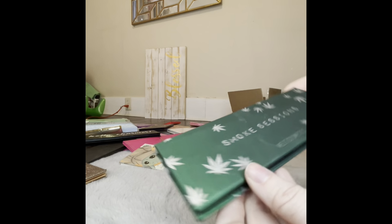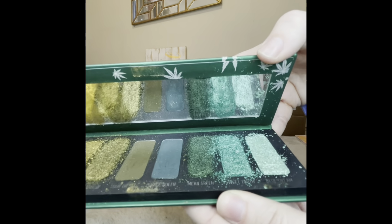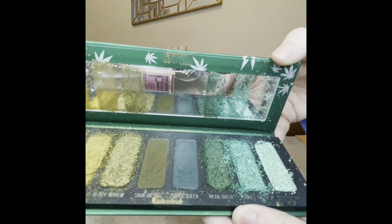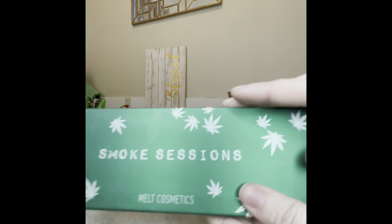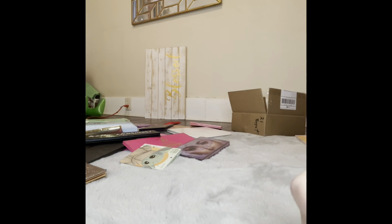This is my Smoke Sessions palette by Melt Cosmetics. I got this palette when it first launched, so it's an absolute disaster. They had a bit of an issue where they were puffing up, but I am gonna hold on to this one because I still really enjoy this palette.